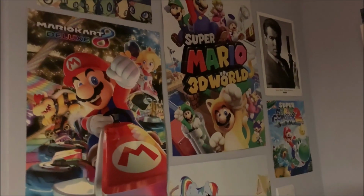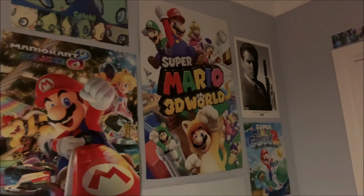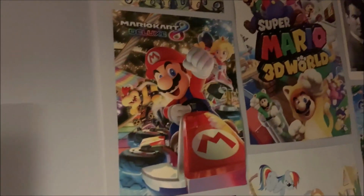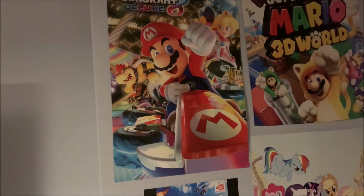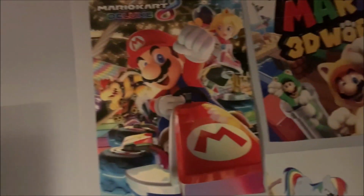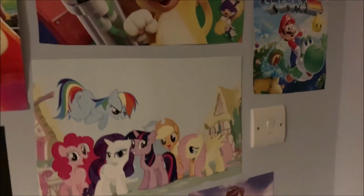And speaking of posters, I've got the Super Mario 3D World poster. Really amazing game, by the way. The same applies to Mario Kart 8 Deluxe, which hopefully will get Wave 4 by this coming spring. So, pretty cool to have that.